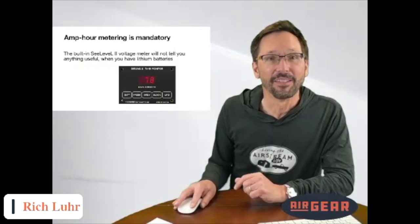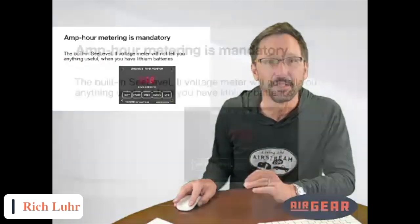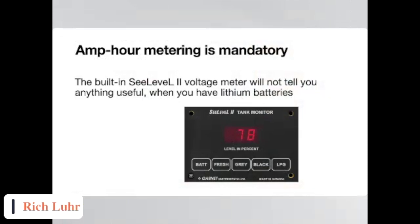Amp hour metering is the last thing that I really want to talk about here. If you have that voltage monitor you see on the screen, it's a Sea Level tank monitor, and on the left side, it's got a battery button, and it'll show you the voltage of the batteries.